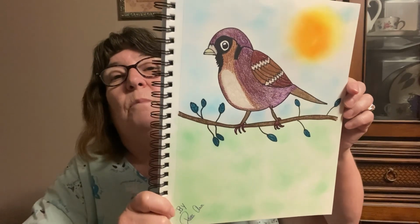And then here is another sparrow. I think I like this one a little better. Not sure. I might enter that. I don't know. By next year, I might have the sparrow down better. Who knows?